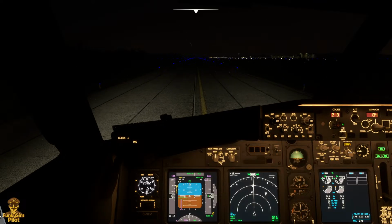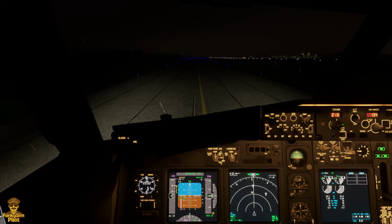Can set the turn the auto brake to off. What's the ground speed? I think we can go a little bit fast.